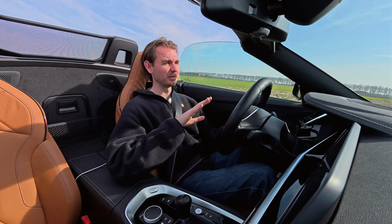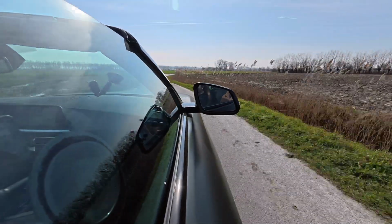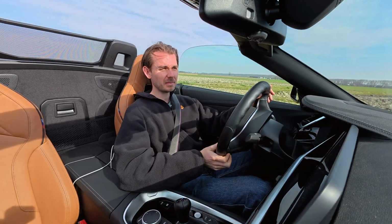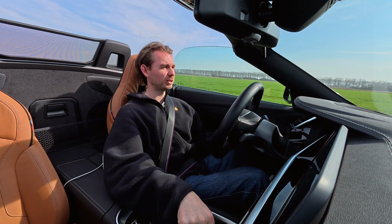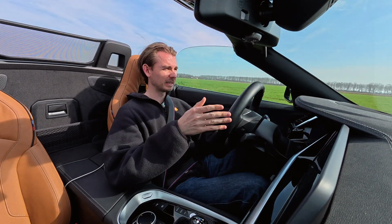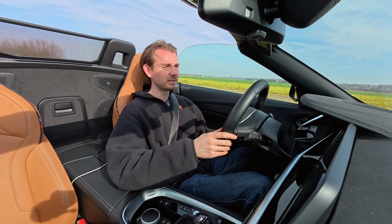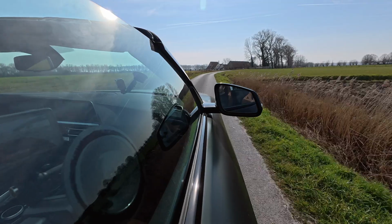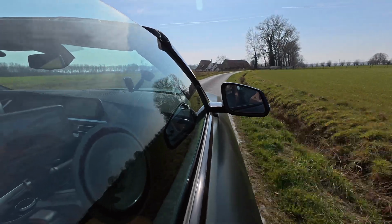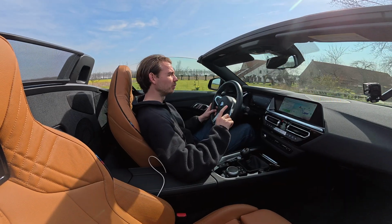So let's talk about the Z4. Whew, this thing is nice. So the Z4, this is the third generation. It started in early 2000 with the first generation. The second one, and this third one, was launched originally in 2018, if I'm correct. It had many different kinds of engines, 20i, 30i, but now we're driving this one, the Z4 M40i Pure Impulse Edition.